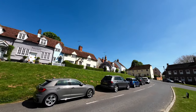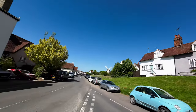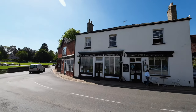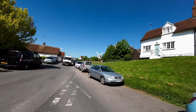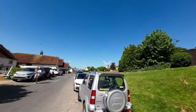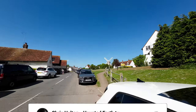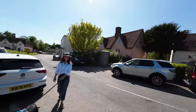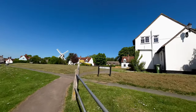So, standing from here, we have a really attractive row of period properties. And then swinging the camera around very slowly, mostly restaurants next door to each other, and in the middle, the undertakers, the funeral directors. And ahead of us is a beautiful windmill. It's basically a wooden structure which pivots on a brick base. Town mills, which are more frequent, have the smock on the top of the tower, which pivots around. This is very attractive here.